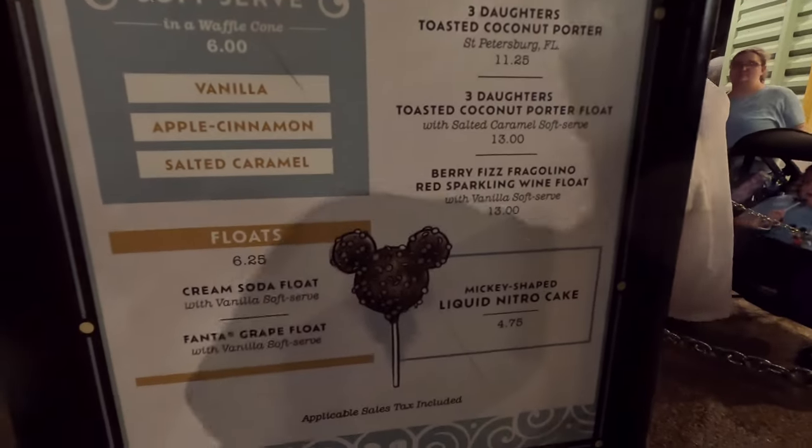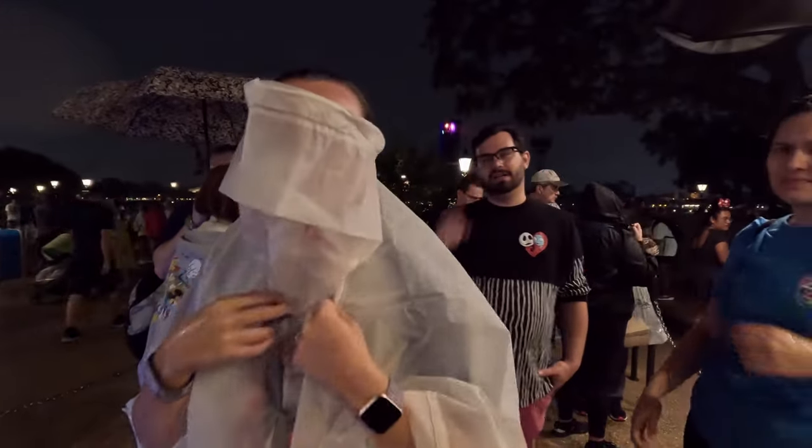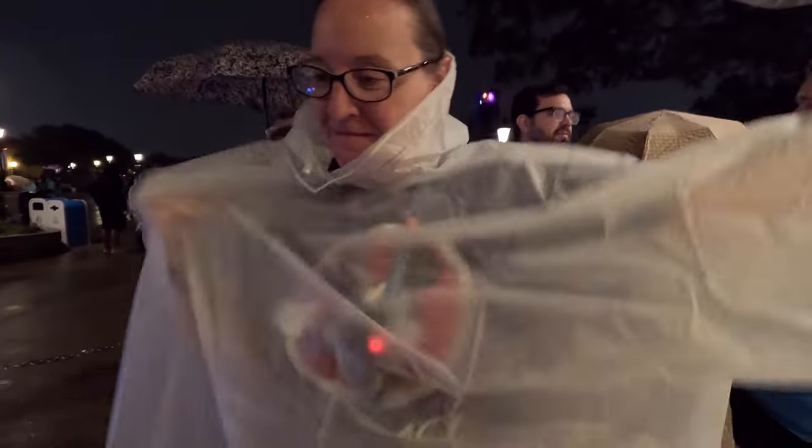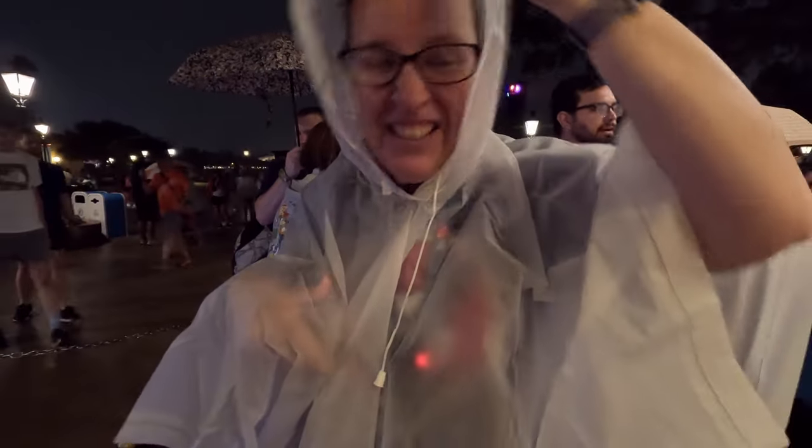Look at this. I'm looking at that one, yeah. Nitro cake. Are you gonna talk the whole way? Oh, you have it on backwards. I think you need to turn the whole thing. And the forecast called for no rain, by the way. No rain. Nailed it. Okay. Level expert.